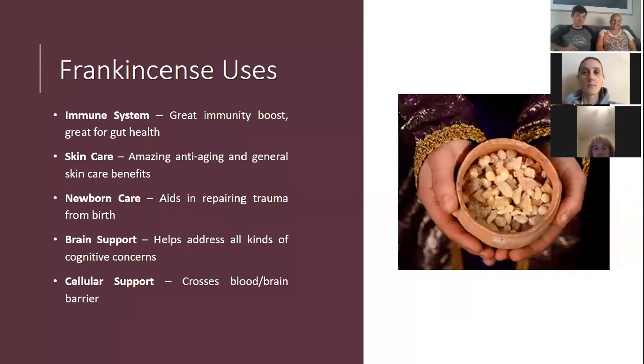Okay. So the next one is skincare. It's obviously amazing for skincare. It's a well-known idea that it's got great skincare benefits. I just shaved and I put it on my face to guard against razor burn, anything like that.